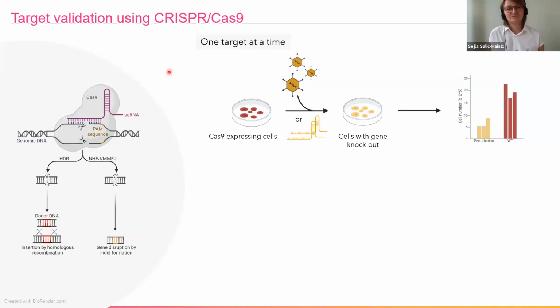Experimentally, especially if we look at the one target at a time approach, we usually have Cas9 expressing cells. We deliver guide RNAs for genes that we're interested to study in. And by this, we obtain cells with a specific gene knockout. We can apply it in different readouts. It can be microscopy, it can be cell viability. And with this, we can see if a specific gene knockout causes a disease phenotype, for example.